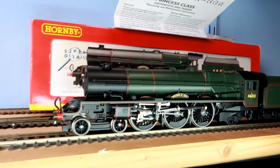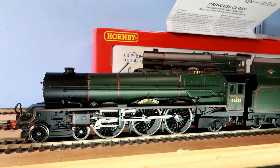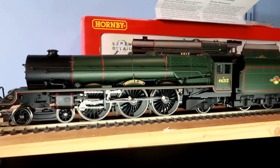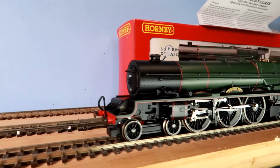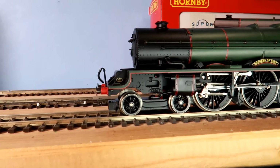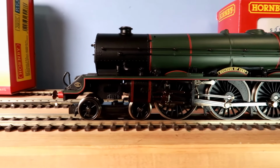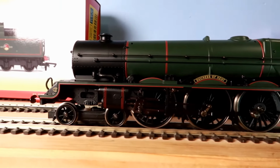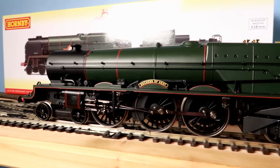So the next job will be to fit some of the detailing parts out of the packet. That will include the brake gear. Might put a couple of lamps on the front and see if the steps can be fitted without interfering with the bogie's movement. Bit of a compromise, sometimes you have to leave them off, but you can't complain at that, can you?